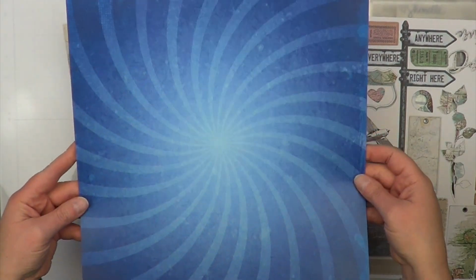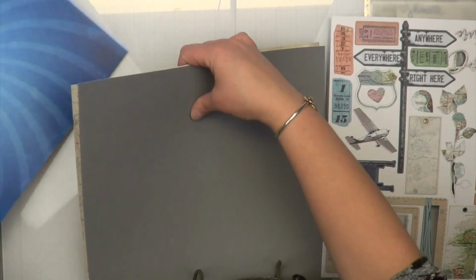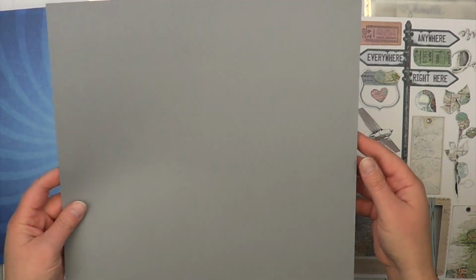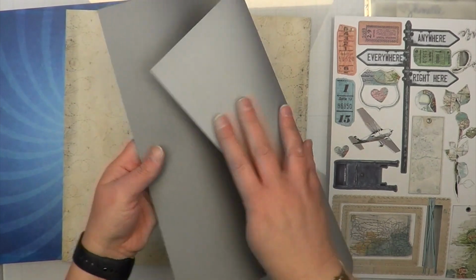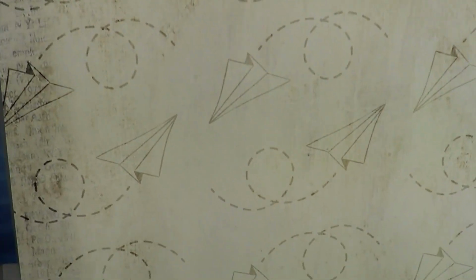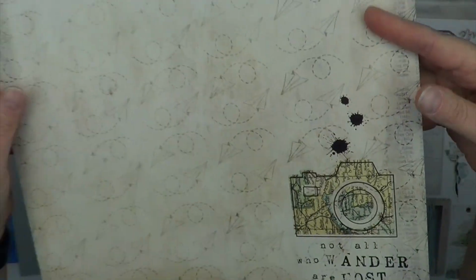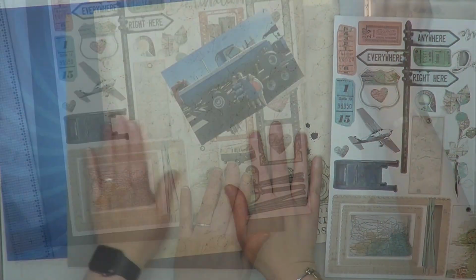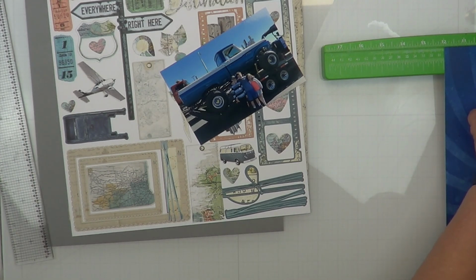I have this awesome paper by Paper Rose. It's pink stars on the other side. That's clearly not the side I'm going to use. I have a piece of cardstock that is from Close to My Heart, and it is double-sided, so light side and dark side, that I plan on using both sides of. And then this amazing airplane paper that is from Paper Phenomenon, who is Kathy Orta King, and she is paperphenomenon.com if you guys are interested in any of her papers.